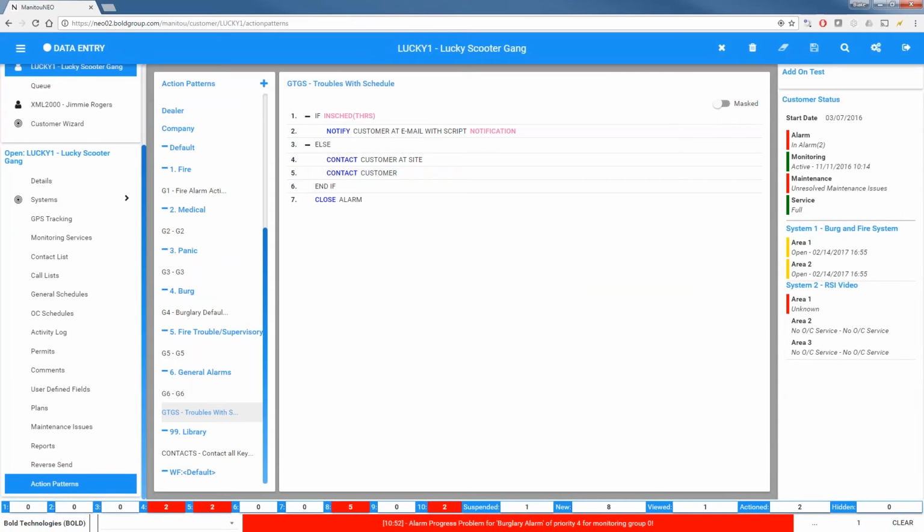Awesome. Thank you, Bryant. So one of the last features here, and one of the features I know a lot of sites out there are really excited about, are our enhanced action patterns. So, we quickly wanted to touch on what a basic enhanced action pattern might look like.